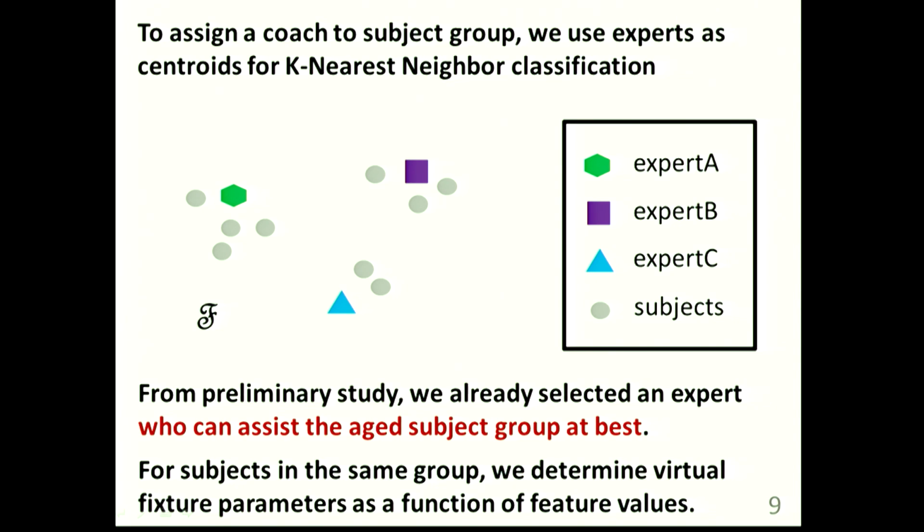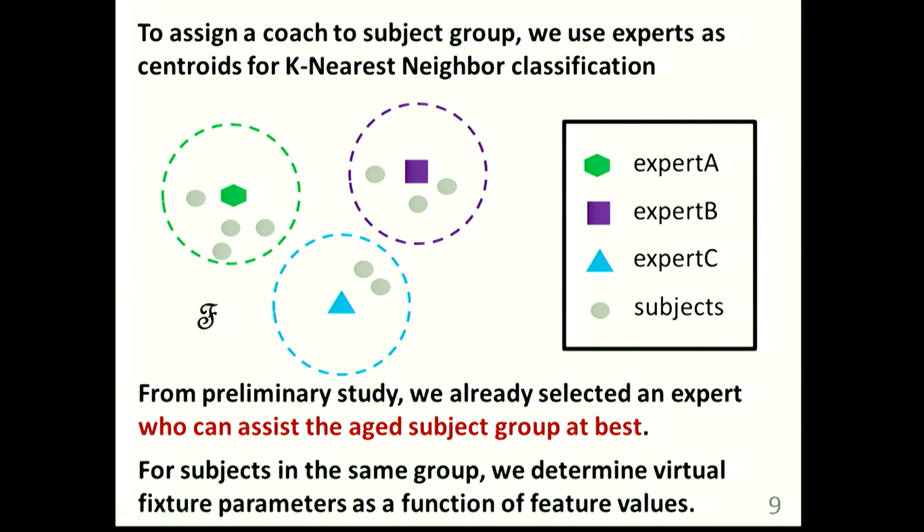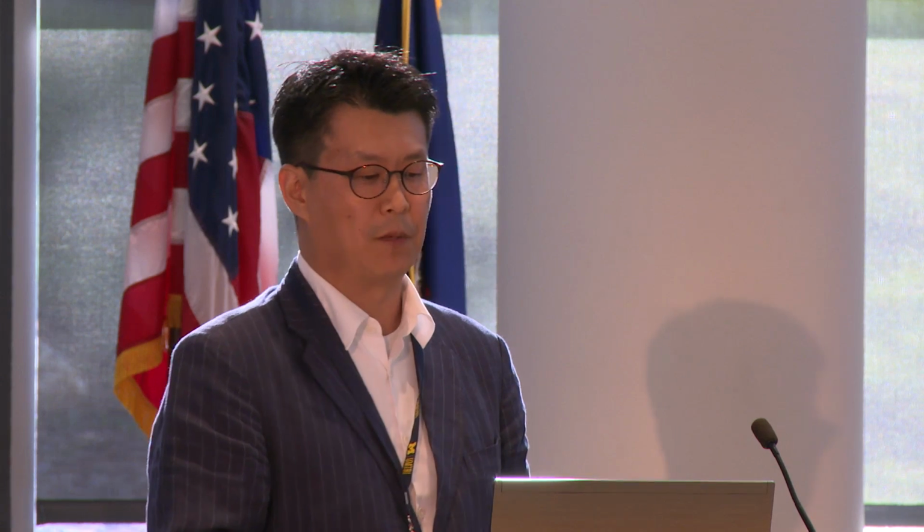use that expert data as k number of centroids for the KNN algorithm. Here we have 3 experts, which have different strategies. Then we have a subject. By applying the K nearest neighbor algorithm, we can cluster the subject to the expert who has the most similar strategy. From the preliminary study, we selected an expert who can be expected to help the aged people at best. Further, in the same group of aged people, we pick the one expert and set up the virtual picture parameter as a function of the picture value.